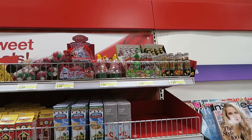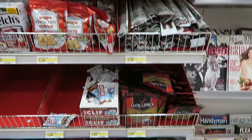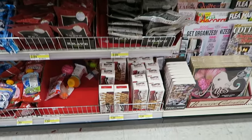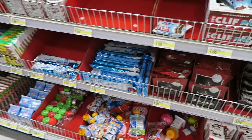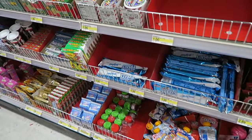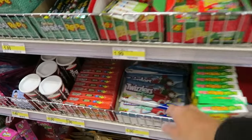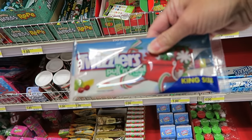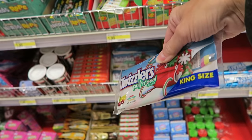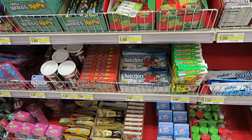Somebody asked me if I would film the stocking stuffers. There's tons of them, so I'm going to. They have cookies and everything. Do you want to just do this whole back roll? Yes. Twizzlers, pull and peel. Flavors: apple, cherry, green apple, lemonade. Have we had those? I don't know if we've had those. You would have to look them up.